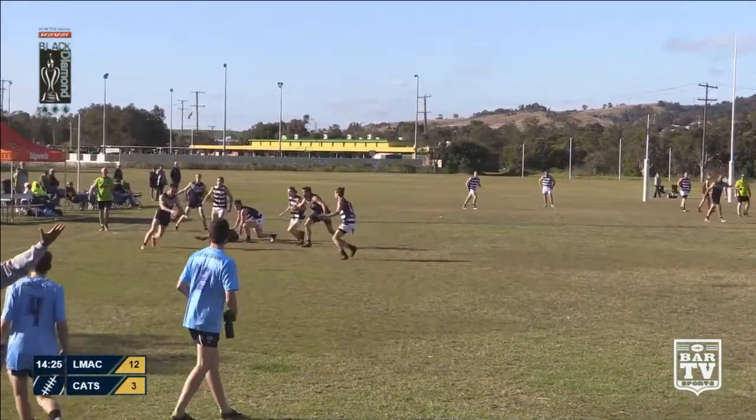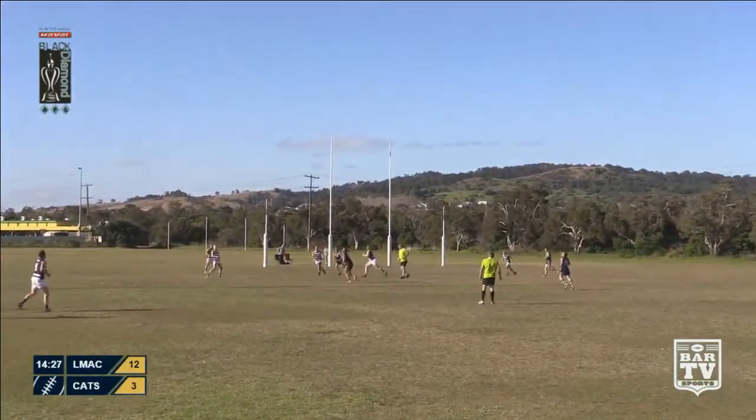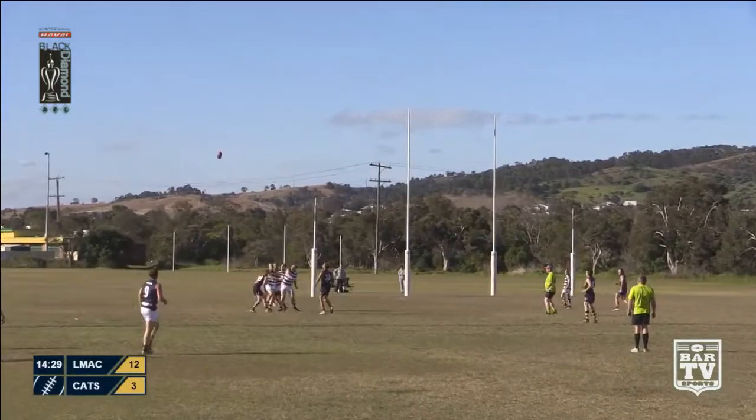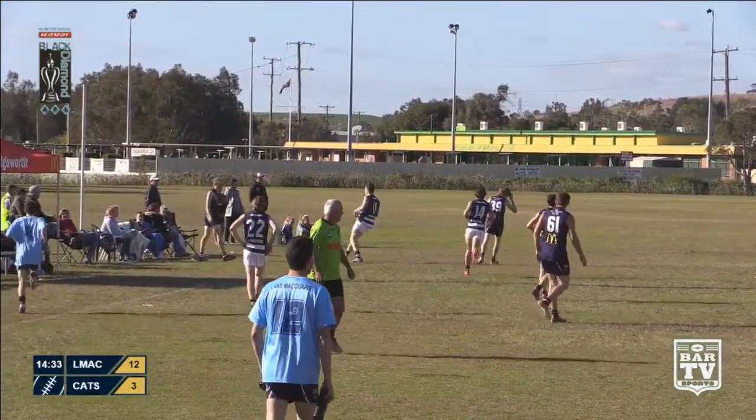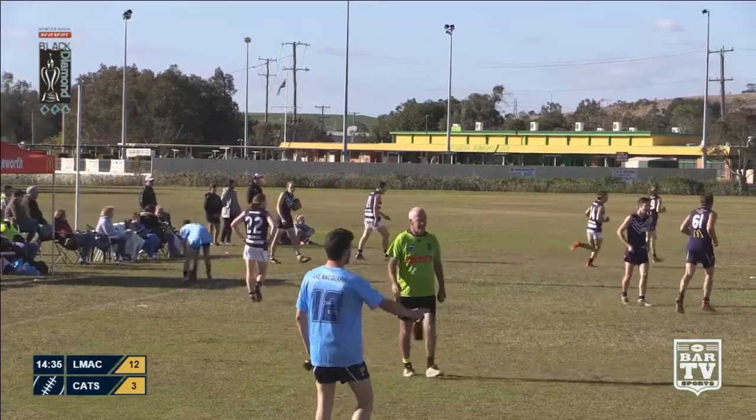Sam Willard showing his speed again. Picks it up off the back of the ruck. Pumps it in. Not a great kick. Oliver Bunny couldn't get under it. Probably his timing's still a bit off.